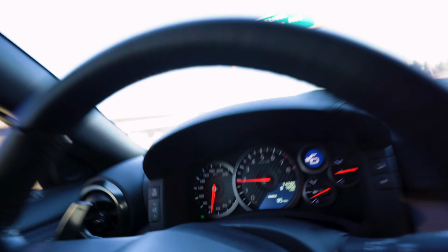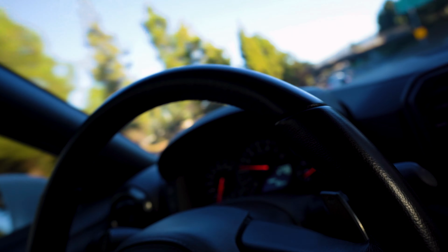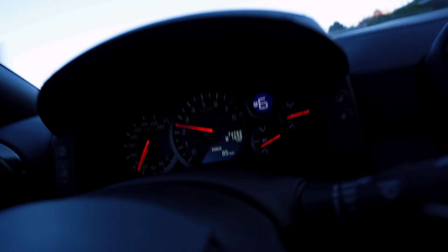74,782 miles. This GTR was definitely daily driven, but from what it looks like, it was taken care of really well. I talked to the service advisor that took care of this car from the beginning, and this is a one-owner GTR, and he really got some good use out of it as a daily driver.